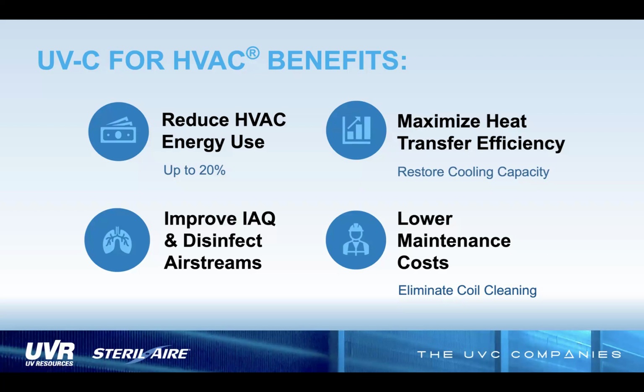So just rolling through these benefits, I'm going to reiterate these benefits a couple of times to really help you get comfortable with building this business case. But firstly, UV energy can reduce energy consumption and restore in air handlers heat transfer efficiency. Secondly, UVC improves air quality by inactivating bacteria and other airborne pathogens. Third, UVC maximizes heat transfer efficiency, and that's the ability of the air handler to remove heat and moisture from the air. And fourth, it lowers maintenance costs and eliminates the need for mechanical and chemical coil cleanings.